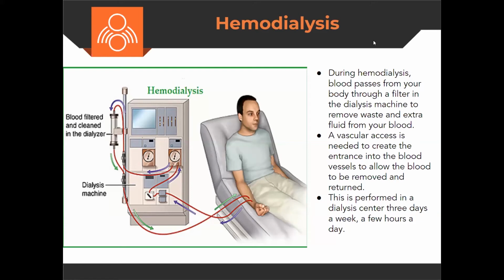Hemodialysis. If you take a look at the chart that's on your screen, you're hooked up to a machine, and blood is filtered and cleaned through the dialyzer. The dialysis machine is basically a large pump. During hemodialysis, blood passes from your body through a filter in the dialysis machine to remove waste and extra fluid from your blood. A vascular access is needed to create the entrance into the blood vessels to allow the blood to be removed and returned. That's called a port. It's an opening that's going to be left into one of your major arteries, so that way, the largest arteries can be hooked up to the dialysis machine.